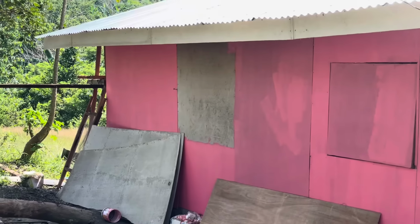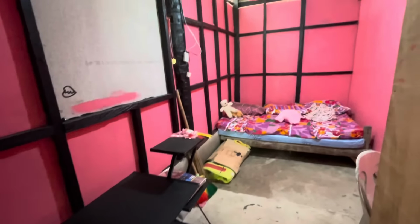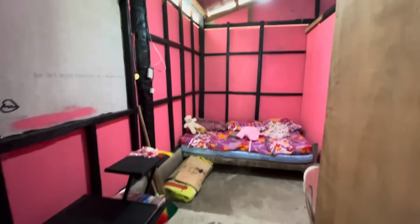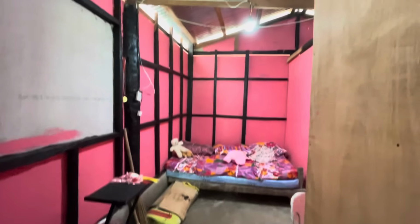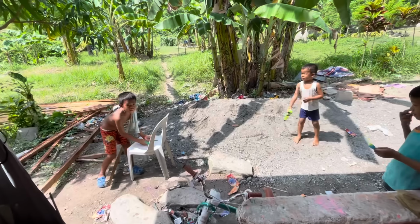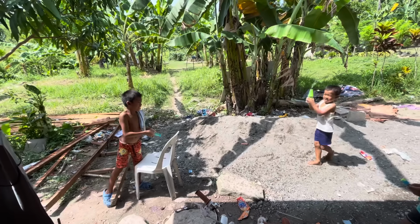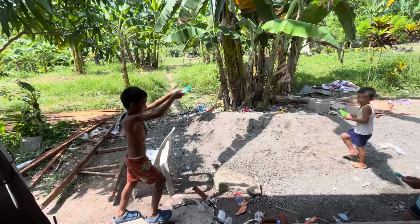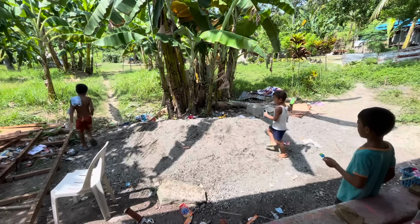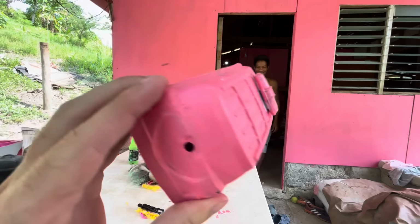So where that square is, that's where the window's going. So here's a little look before the floor mat. Window will go there. That black pink I think looks pretty cool. So this is what we're concentrating on, is just the room. And then the roof is already done. That was the two main things we wanted to do for this house. Nice pink car.